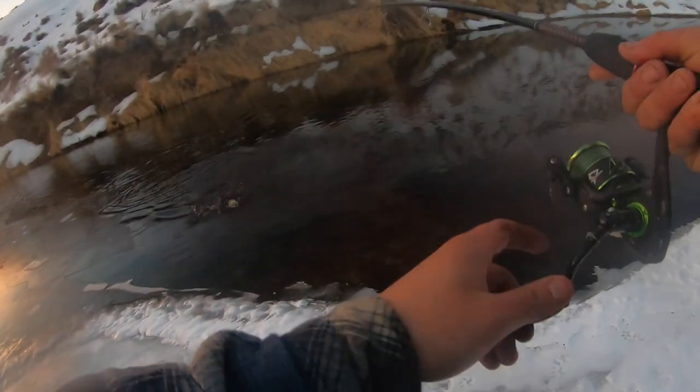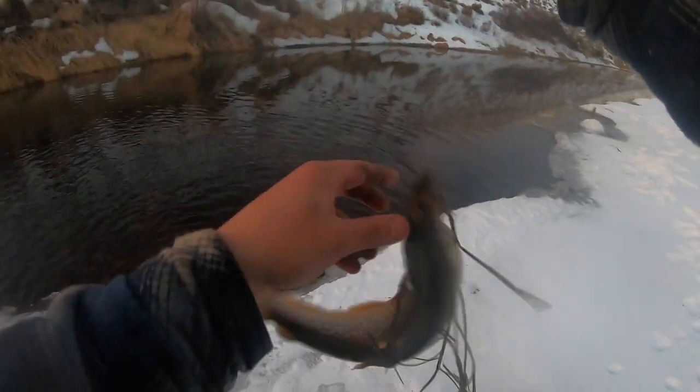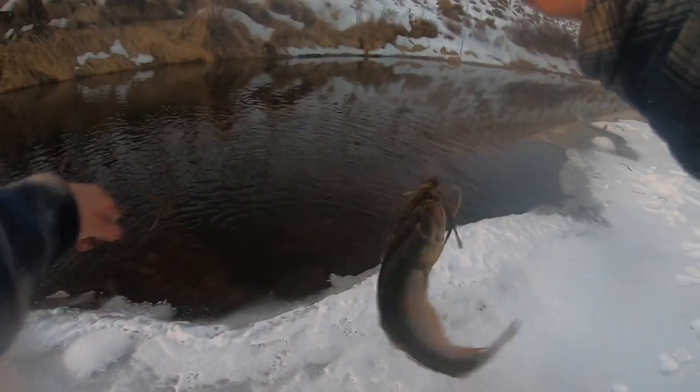Fish on, I casted way up there past all this ice, and bam, smacked it. Oh boy. Ooh, this is a little bit prettier tiger trout. Look at this. A little bit more color to him.